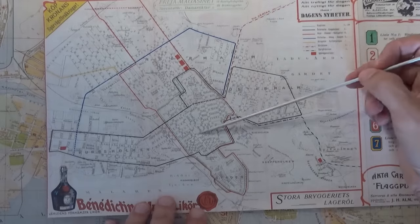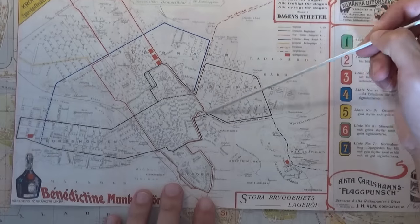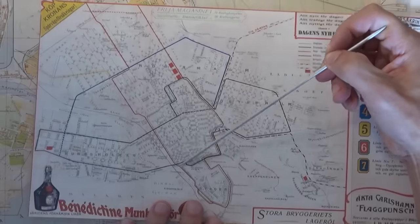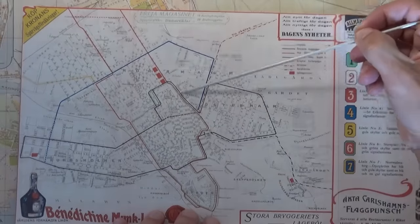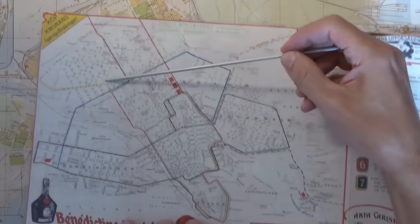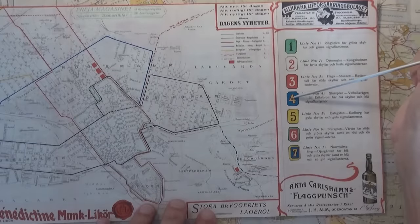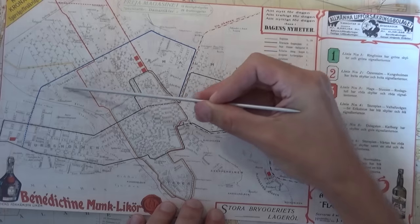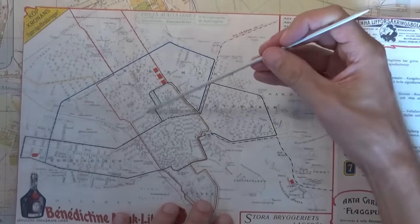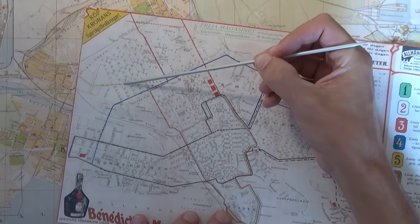instead of from north to south, like the green line. And then the third line is here, from the north to the south and to the north again, like a big letter U or a horseshoe. The fourth one is this one, the blue one, and the fifth one, the green one, is the shortest one, is only this small part. The northwest.